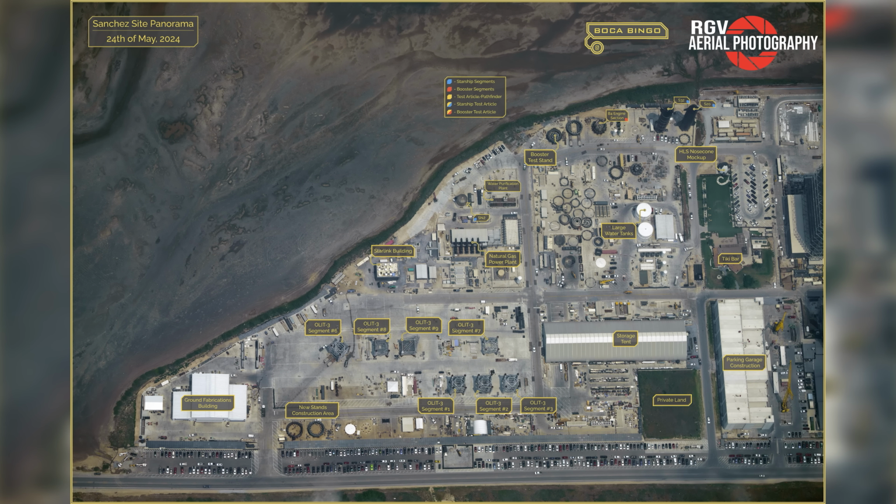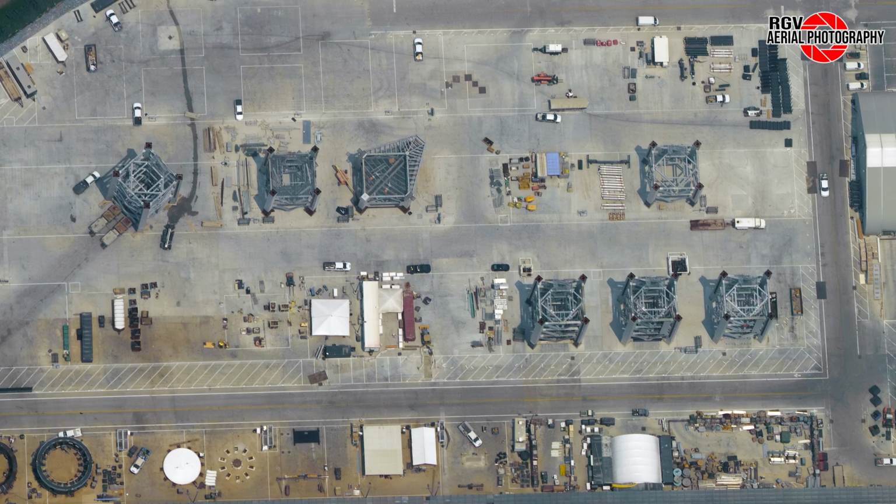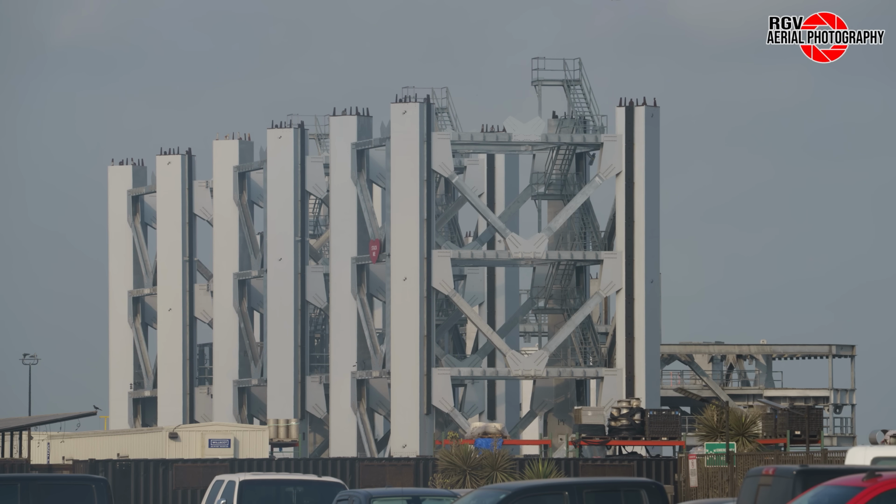Let's take a look at the labelled map as a reminder to those who may be unfamiliar with the layout. Changes are few and far between this week, but we've got some great photos nonetheless. We finally have all 5 sections of Starbase Launch Tower 2 from the port of Brownsville in Sanchez this week. Section 6 arrived during the early hours of Friday, May 24th, just before our flyover. All that remains for a complete launch tower are sections 4 and 5 from KSC.